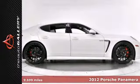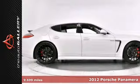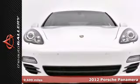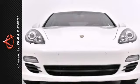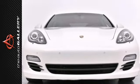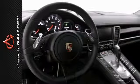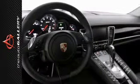The Auto Gallery is proud to present this 2012 Porsche Panamera S Hybrid Hatchback with 8-cylinder engine mated to a PDK automatic transmission. The exterior is finished in a Carrera white with black leather interior seating surfaces. This sporty hatchback doesn't skimp on safety and definitely isn't lacking in the style department.